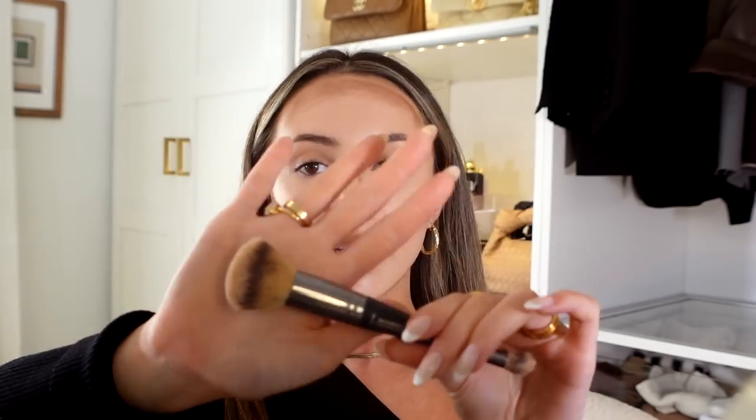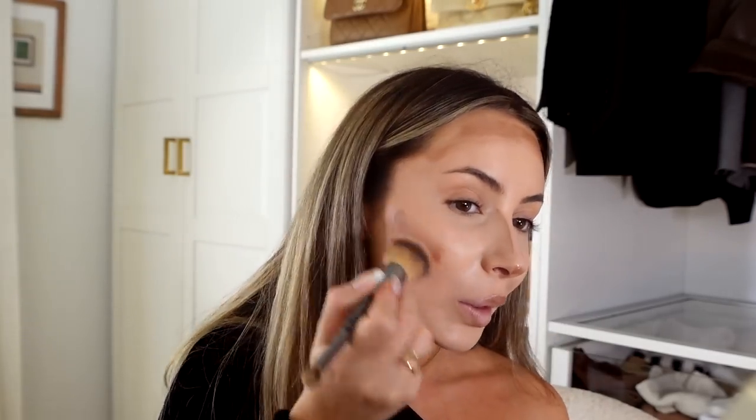And so I'll go in and I'll do my lips. And this stuff dries pretty quickly, so I go in with this brush from It Cosmetics and I just buff it into my skin. I don't want to drag it too low because then I'll get a droopy cheekbone. Back to what I was talking about, my lips.